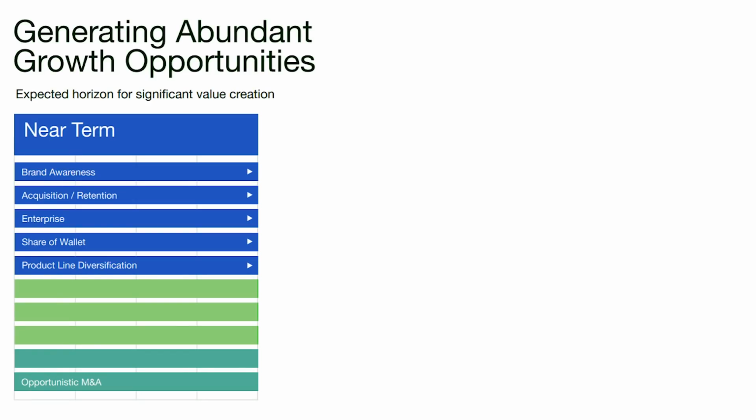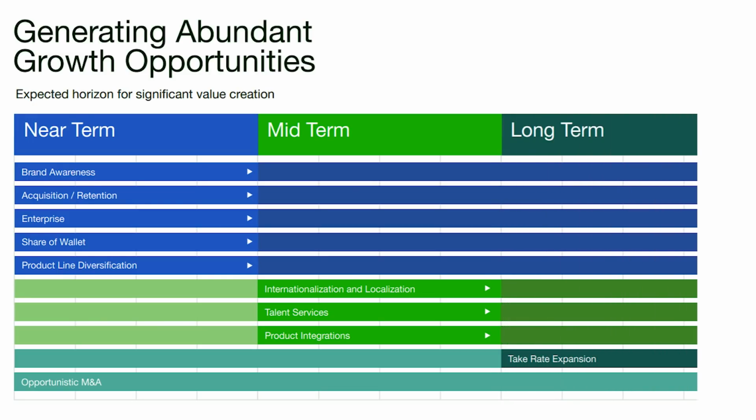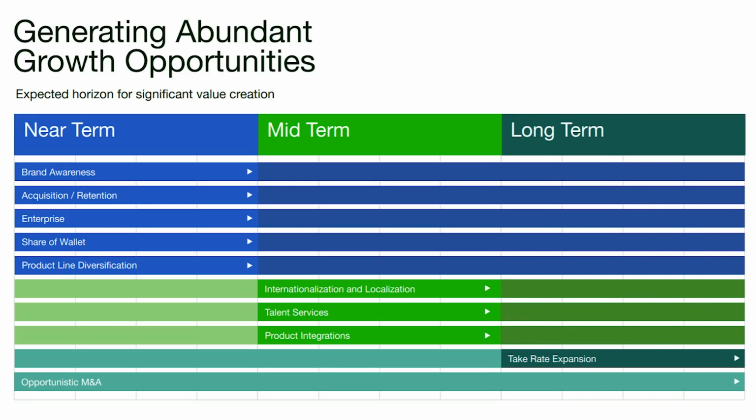This is their current growth plan to continue all of this momentum. In the near term, they're building brand awareness, gaining more enterprise clients, of which they currently have over 200, increasing wallet share and diversifying product lines. In the midterm, they will expand in international markets, probably diversify their talent plans, which are currently Freelancer Basic, Freelancer Plus, and Agency Plus, and over the long run, as the business matures, they'll focus on expanding their take rate on the platform.